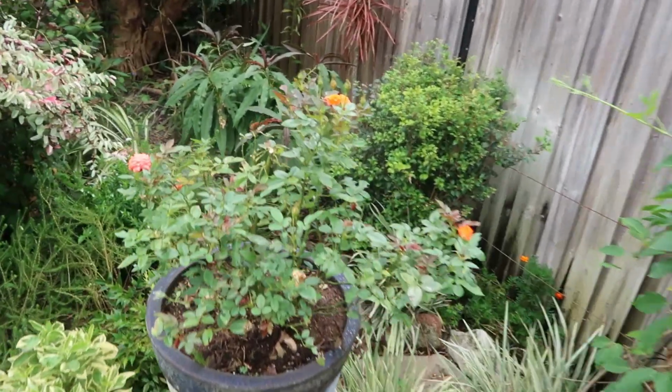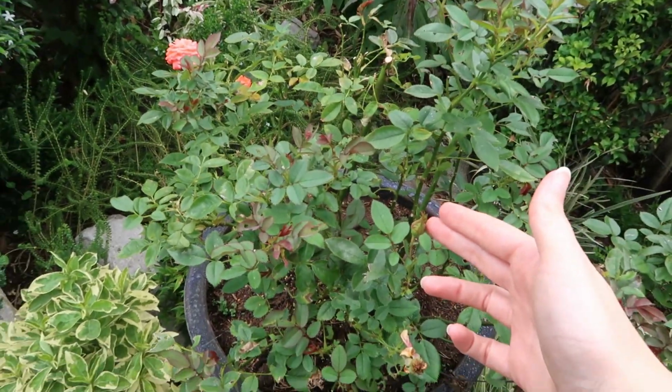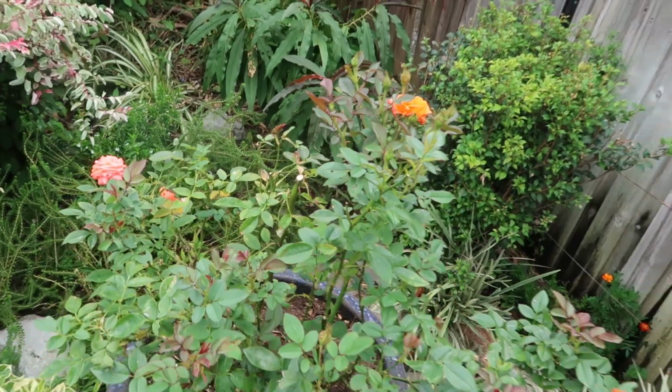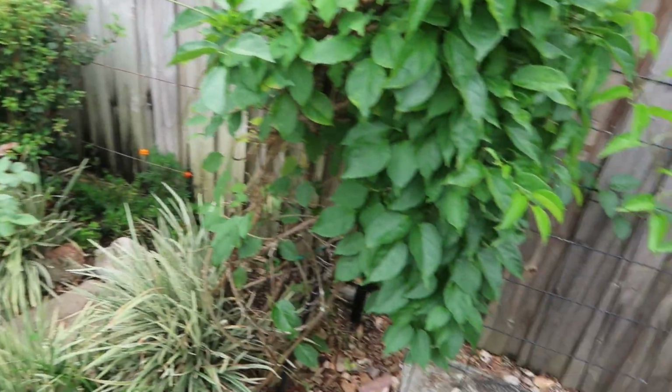Oh, I've just noticed that we're getting all little buds here on the rose. Oh, look at them all at the back here. Beautiful.